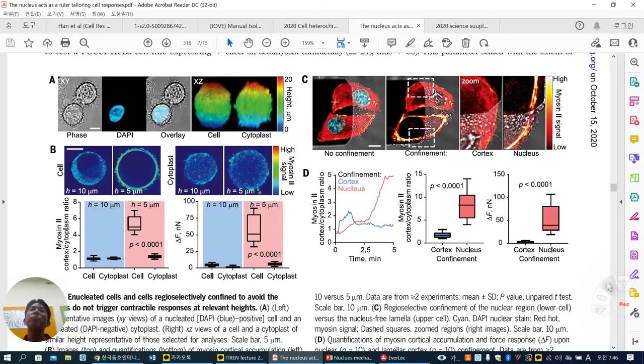Another way they prove it, they push the cell. This cell contacts the nucleus; the upper cell does not contact the nucleus, okay? And then they want to know this at the same time. While they compress the cell to 5 micrometer, this cell has more myosin II in the cytoplasm cortex area, right? But this cell is compressed, but not on top of the nucleus. In that case, they cannot see a very severe myosin II level. Okay, so we can say that this myosin II level increase really depends on the nucleus.